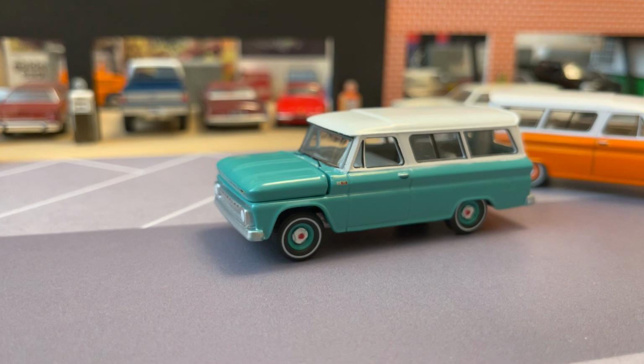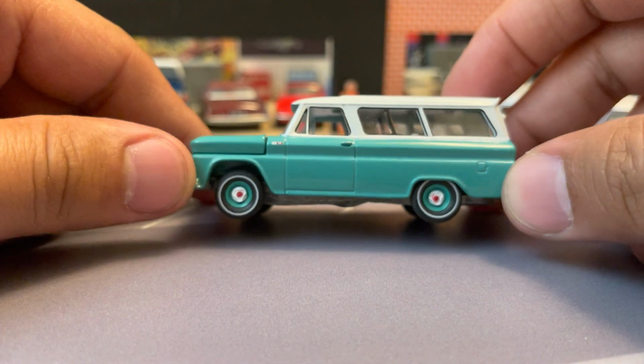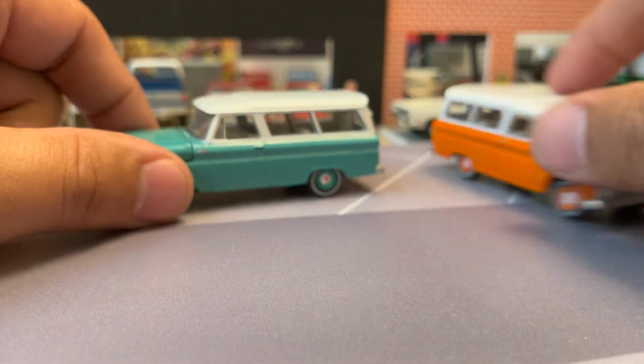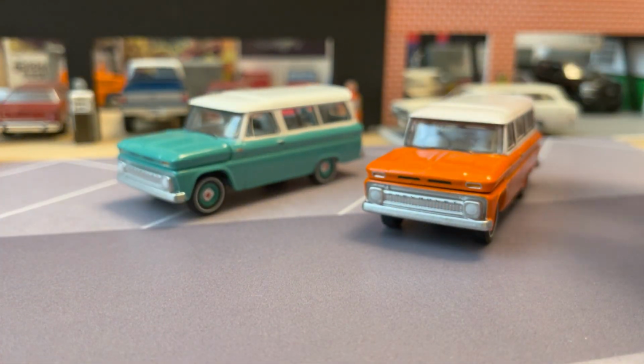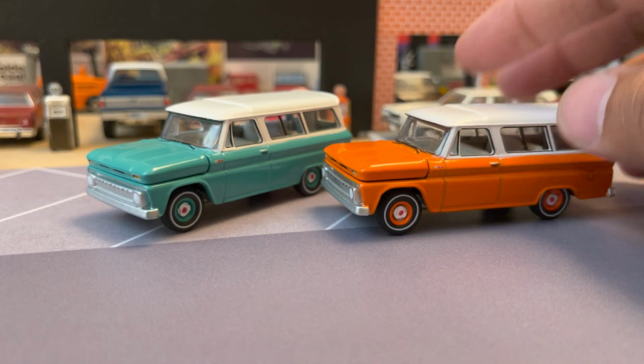Or, not Auto World. Greenlight or M2. Excuse me. Alright, so we looked at these. I could spend a lot of time on these. I would say that these are probably most people's. They're going to go to most people's collections, especially people that like the trucks and the square bodies.